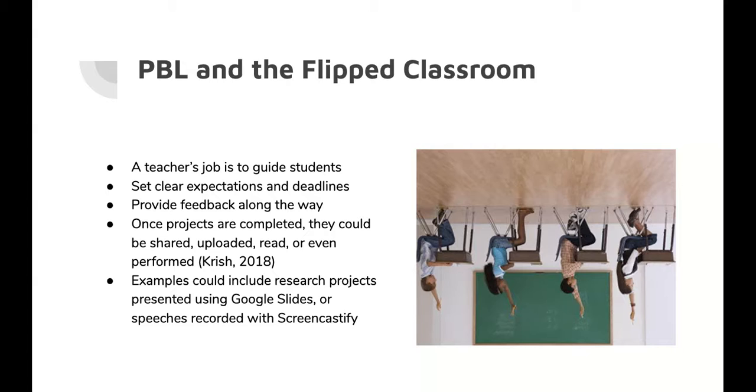Project-based learning and the flipped classroom go hand in hand. During this project-based learning, it is your job to guide students. Because learning is set at students' own pace, students think they have all the time in the world to work on a project. But as a teacher, you need to set clear expectations and deadlines, providing feedback along the way.